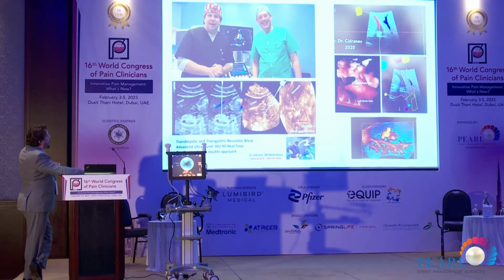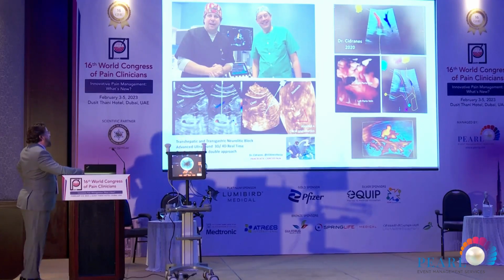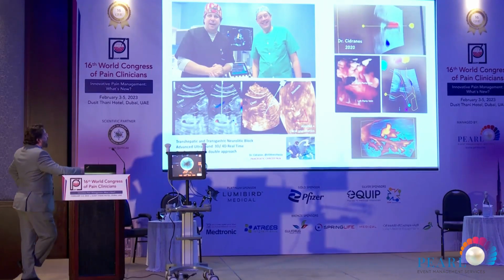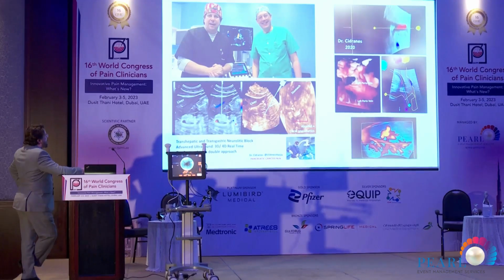This is the continuous Doppler in 4D. It's important to get the control of the celiac area. And this is the right porta, the left, and this is the combination of the different tools with advanced ultrasound for the use of the microscope.